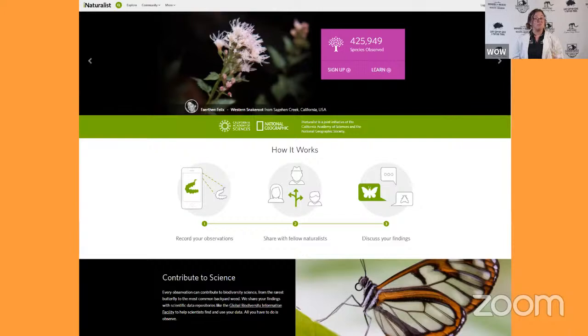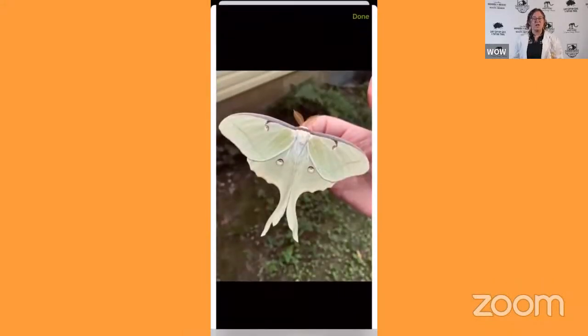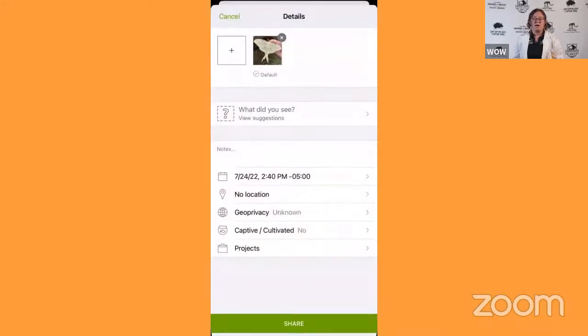So it takes a really short amount of time to upload an observation to iNaturalist. So just think about how big of an impact you could make by committing such a small amount of time to iNaturalist and then participating as a citizen scientist. So super quick, I'm going to show you guys how quick it is. So here's a picture that I submitted to iNaturalist not too long ago of a Luna moth that I found in my backyard.